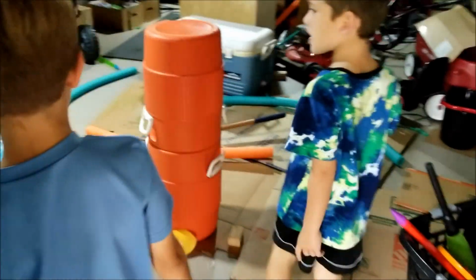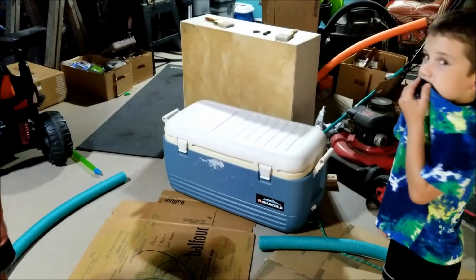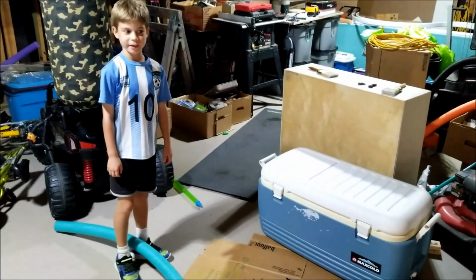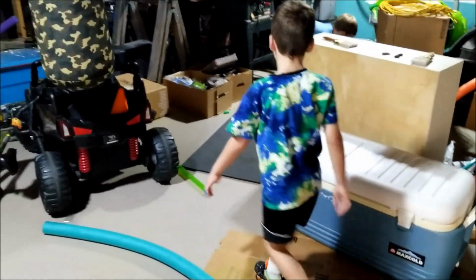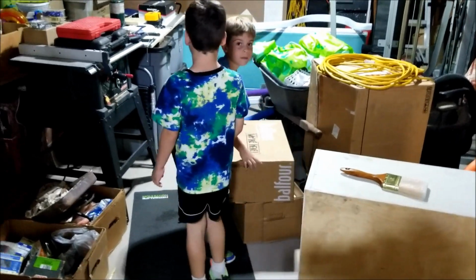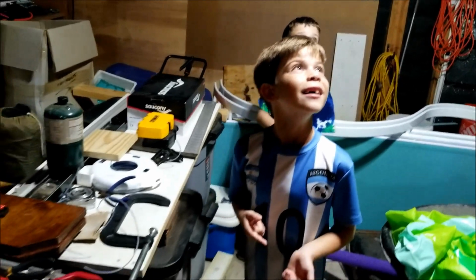You guys have totally destroyed my garage, so guess what? I am tasking you with finding the Halloween decorations. Yay! Since you moved everything! Guess again. It's gonna be in an actual tote, buddy. A tote? Yeah. Isn't that helping? No, no, I'm gonna stand and observe.